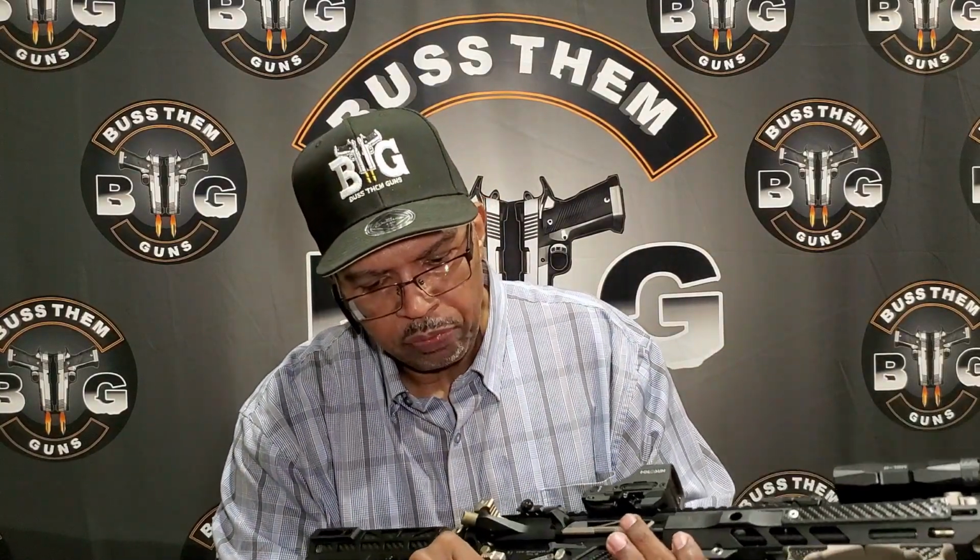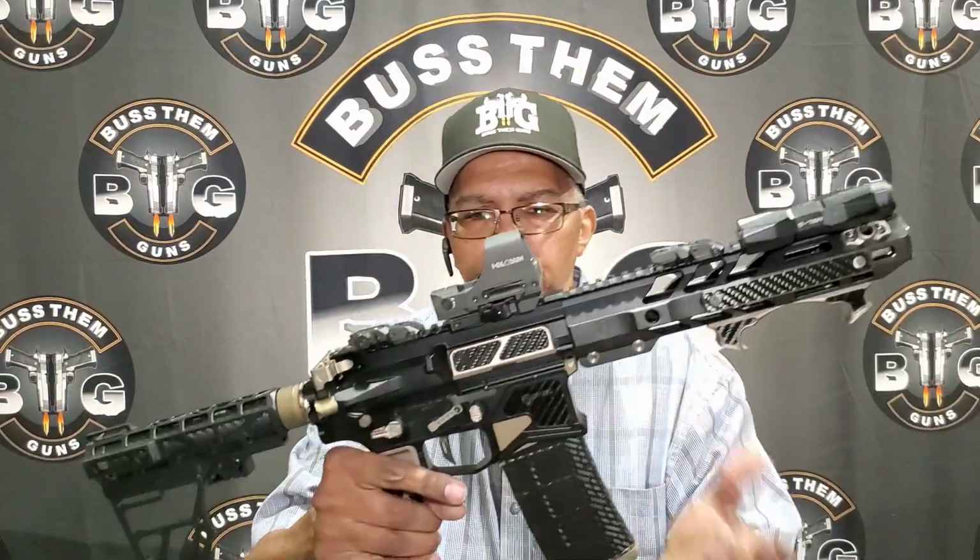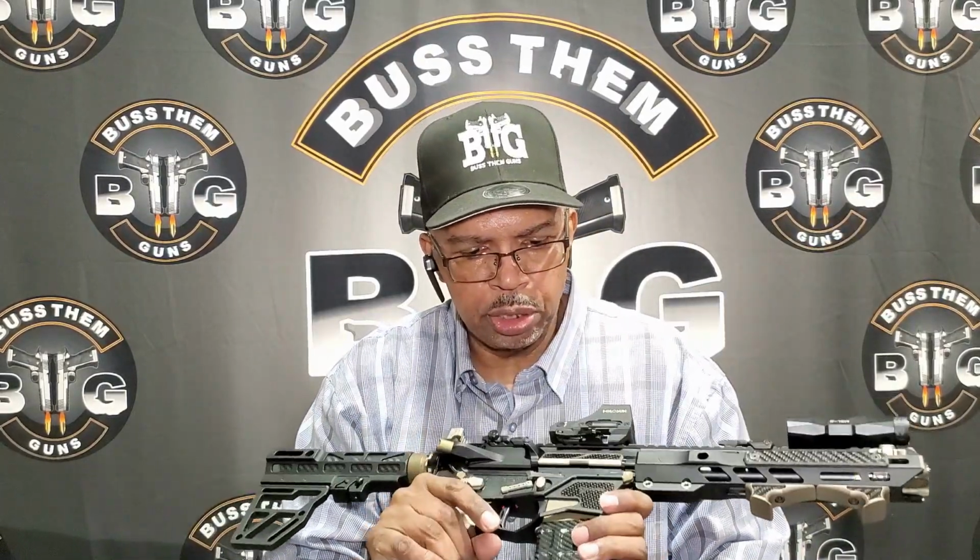We've got the Fortis Manufacturing ratchet castle nut on here in FDE. That's got the quick disconnect on there as well. So coming on up, this widened charging handle, that's Fortis Manufacturing in FDE with the side locking, so you can rip that out. And then hardware, we've got Fortis Manufacturing our safety, our takedown pins, that's Strike Industries, that's their FDE. We got our mag release, that is Fortis Manufacturing.